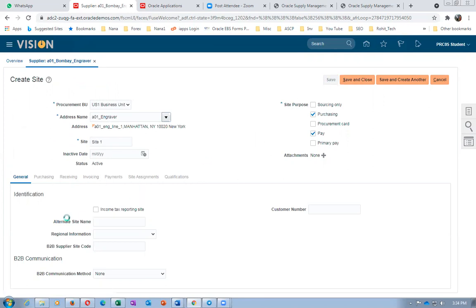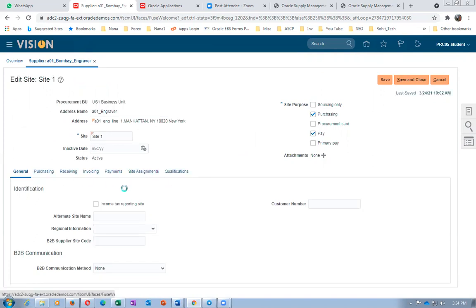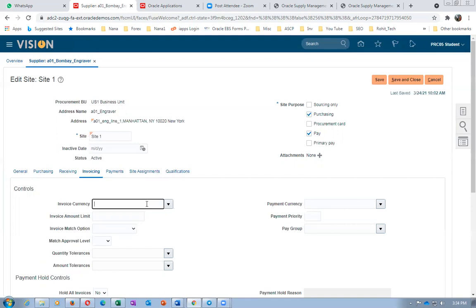So we have done a lot of discussions of the purchasing and receiving. I'm not going to touch any of this now. So I will give a save. Now these tab regions will be enabled upon save. So you go to the invoicing and then I will now make it US dollars. And then the payment currency is also US dollars. You can choose anything as per the requirement.